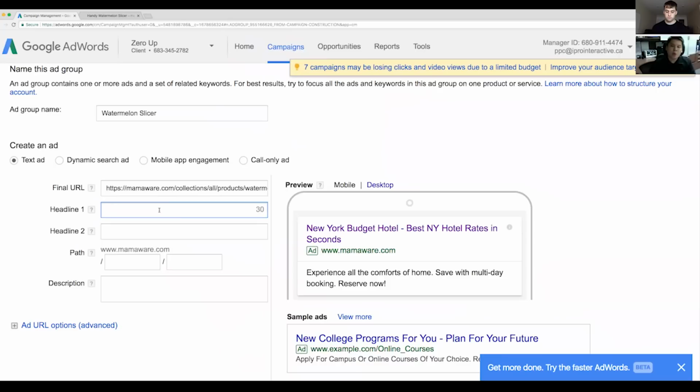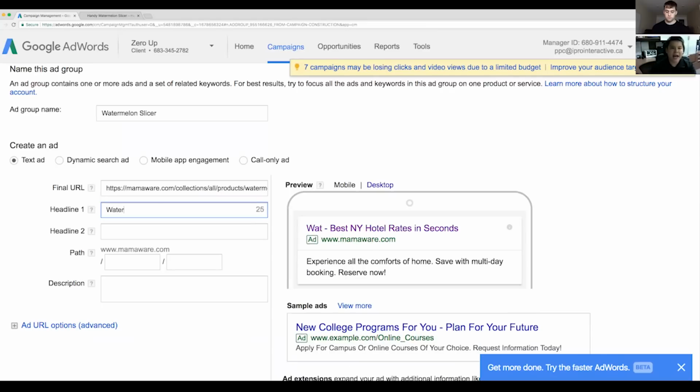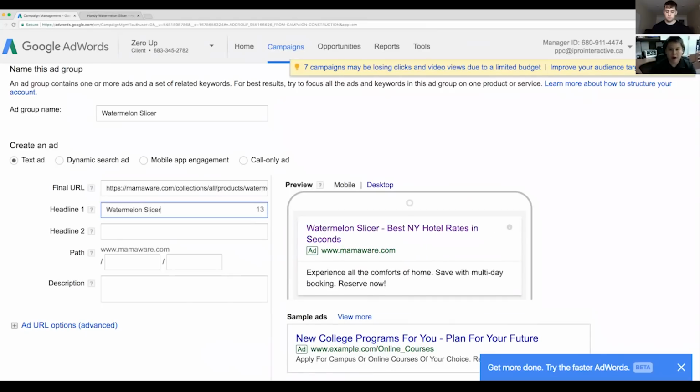So here's a rule of thumb that I do whenever I set up a search campaign. I want to make sure that either headline 1 or headline 2 actually has the keyword I wanted to go after. So in this case, we're going to go after watermelon slicer. So I need to make sure that either headline 1 or headline 2 has that keyword that I'm going to actually advertise and get Google to actually serve my ad.